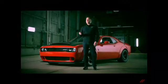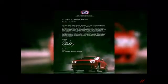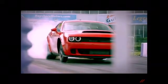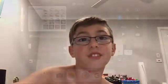Being banned from the NHRA with this car at first sounds like a negative, but reality is it's really huge street credibility for this car. Even the National Hot Rod Association says you've pushed too far. You've done too much. You've broken a record that's not supposed to be broken in a production car. To me, that letter's a badge of honor. That's not showed you how cool the Demon is. Let's look at the Challenger.